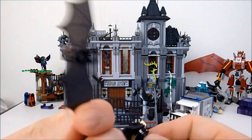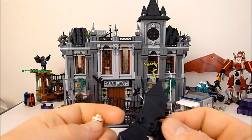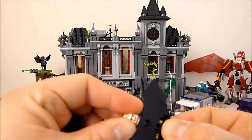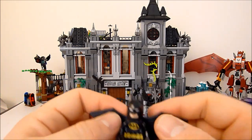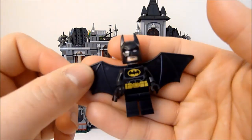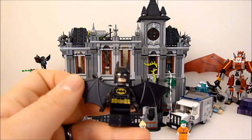I've never seen this piece before. I like it. I think it's pretty cool. Well, maybe I have seen it. I don't remember, but I really would have liked it if this set came with a standard cape for Batman. It just comes with the wings. And I really wish LEGO had included a regular cape with this as well.